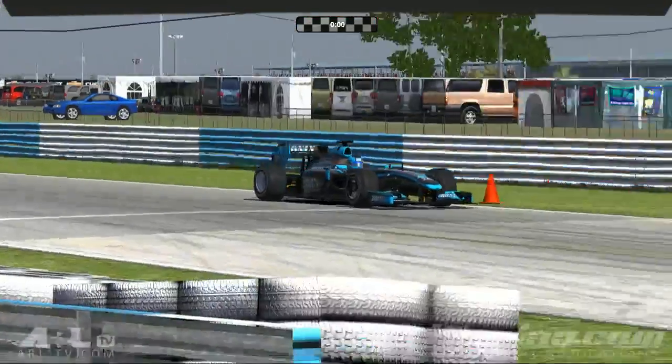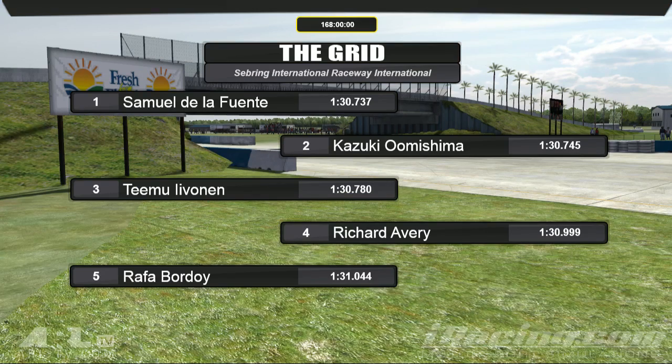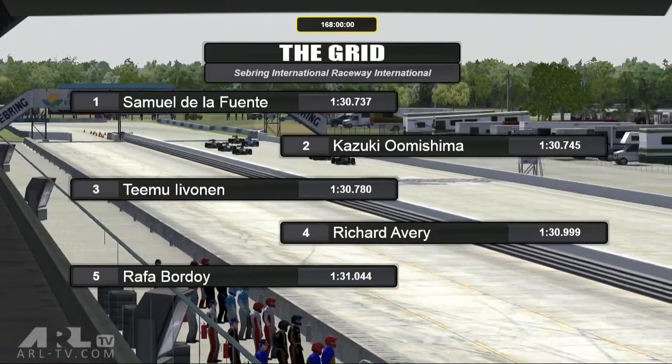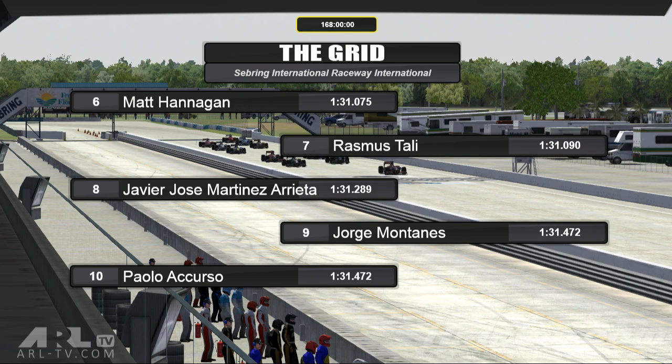Just while you're loading in, I'm going to quickly bring up the grid. Guys are actually forming up at the moment. Pole position for the week then, Samuel De La Fuente with a 130.7. Kazuki Omishima takes second place with 130.745, so very close. Timu Evening also with a 130.7. Richard Avery on a 130.9. Rafa Bordoy with a 131.0. Matt Hannigan, Ramses, Javier, Jorge, and Paolo round out your top 10.